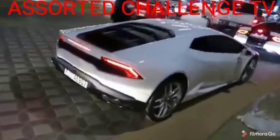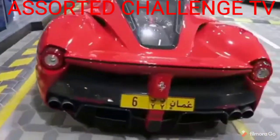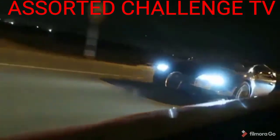Pumping their gas here. It's not every day you see a LaFerrari at the petrol station, guys. Look at this bad boy. So I'm actually going for a ride in the LaFerrari right now. Bugatti versus LaFerrari.